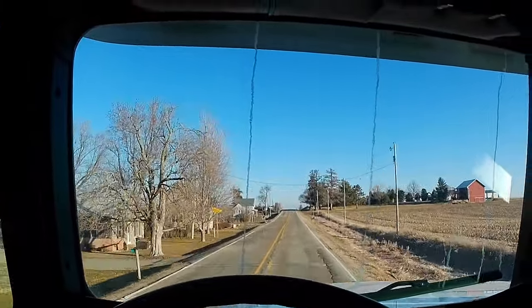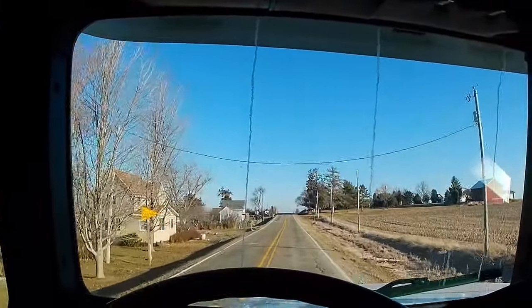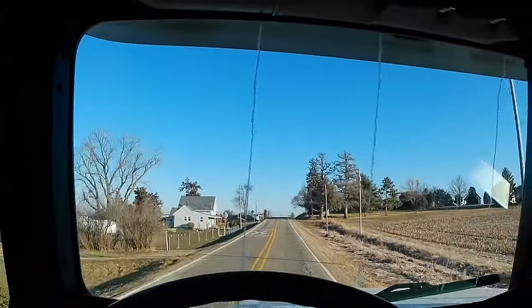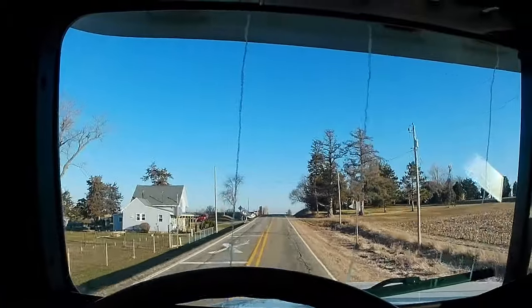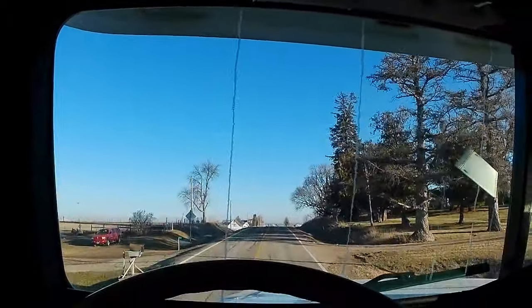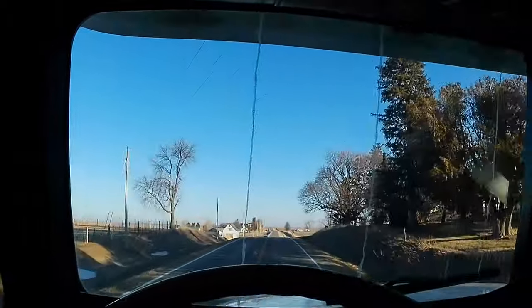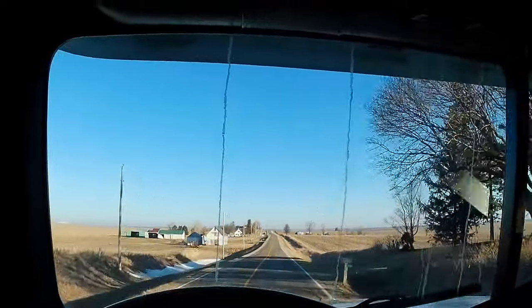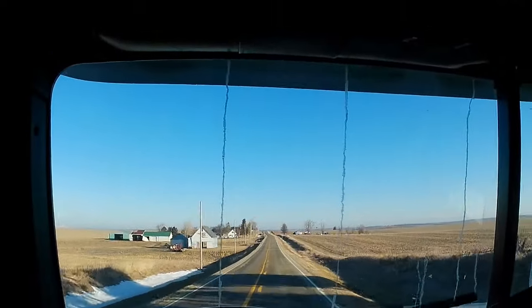I don't take this road very often, even though I don't live too far from here. The last time I took this road was the last time I picked up from here, which would have been like a year ago. I forget which truck I had, but it was a rental truck when I came in here. I think I was recording, but I'm not positive.